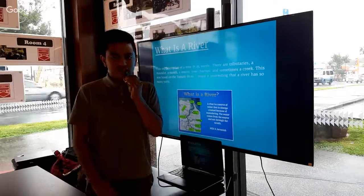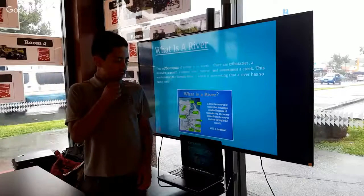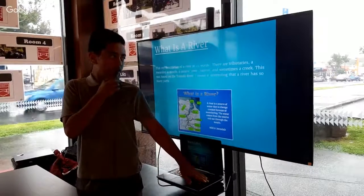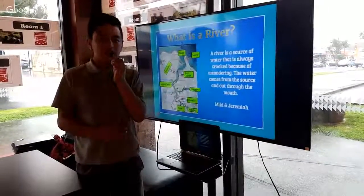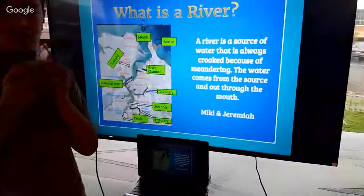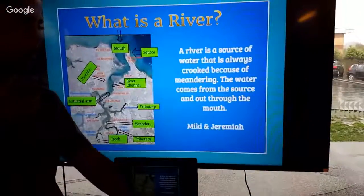A link we did to inquiry was what is a river? I have created a 25-word summary with one of my classmates named Mickey. The thing I liked the most was learning about tributaries because they're a source of water that tributes to the river.